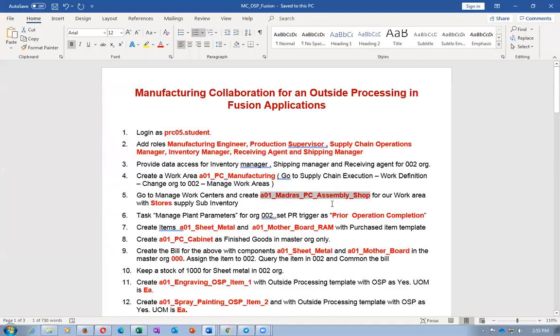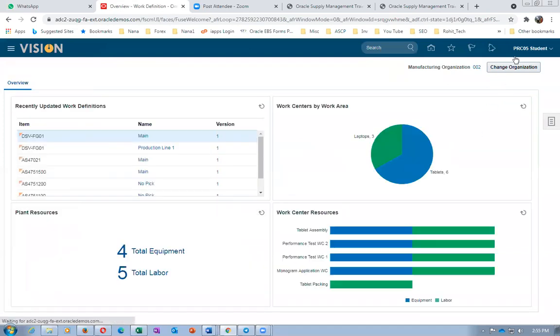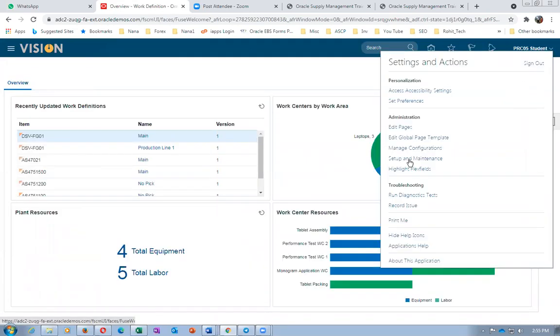There is a department with work orders. I'm going to perform all the operations now. So now I will go to manage plan parameters. It's a task now. Click on it. So click on done now. Let us now go there. Go to the task now. It's a 50 step process. We are at the fifth step now.